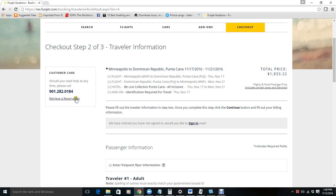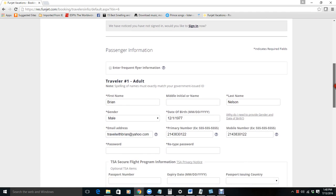You see where it says retrieve a reservation. It'll ask for your reservation information after you get signed in, and you'll be able to pull up your particular account that you've already paid on and make more payments toward it. So you definitely want to sign in. It's one screen that you have to fill out. Once you sign in, you're done, and then you'll be able to make, like I said, multiple payments on your trip. So we're going to scroll down here.